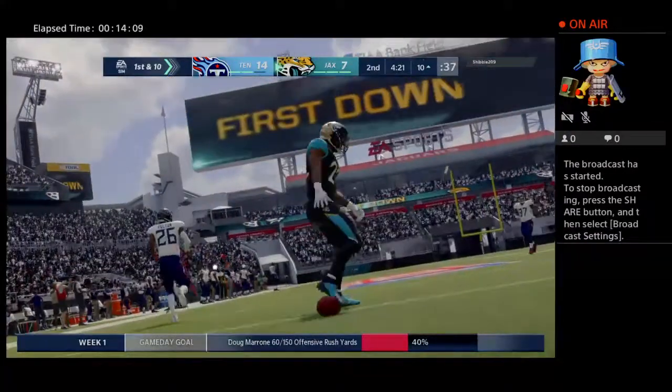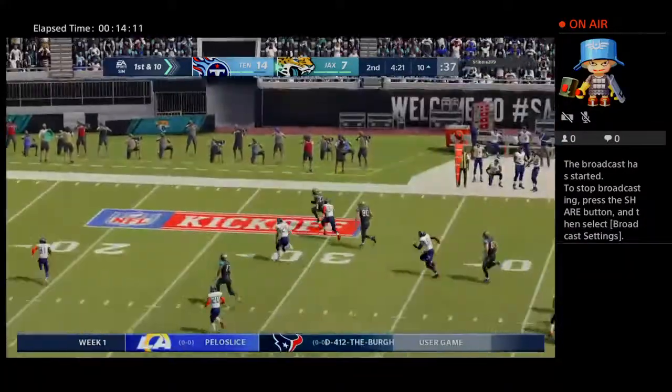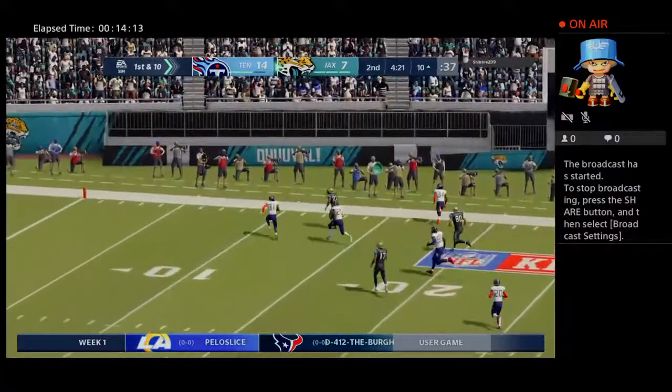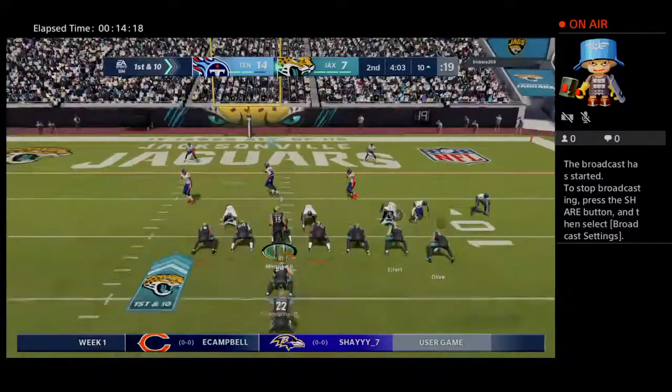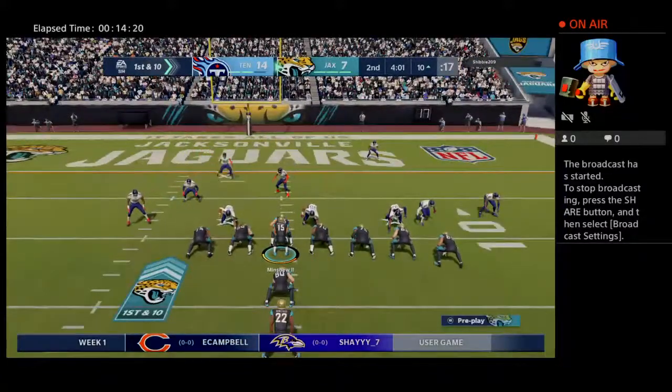Exactly what they needed right there, because they needed to use the ground game to take some pressure off, because the quarterback's been struggling a little bit. So not quite a 1st and goal. It's 1st and 10 from the 10.